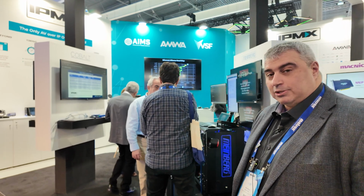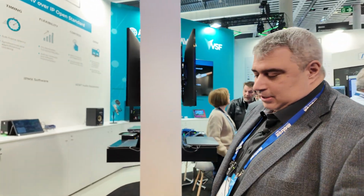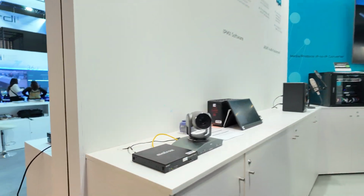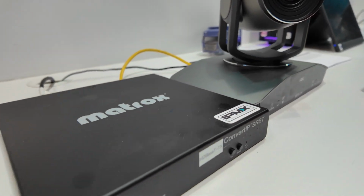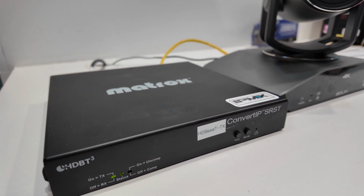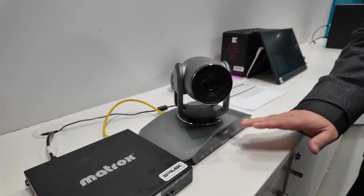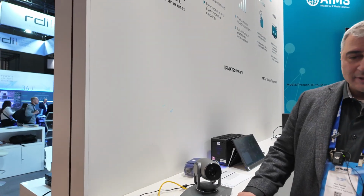And what AIMS is showing is several different companies showing their IPMX products, including hardware and software. This is a combination of 2110 and IPMX products and AES67 products. Here we have a product that is doing an HDBaseT to IPMX conversion. So this is a HDBaseT camera going into a device that is converting it to an IPMX IP stream.